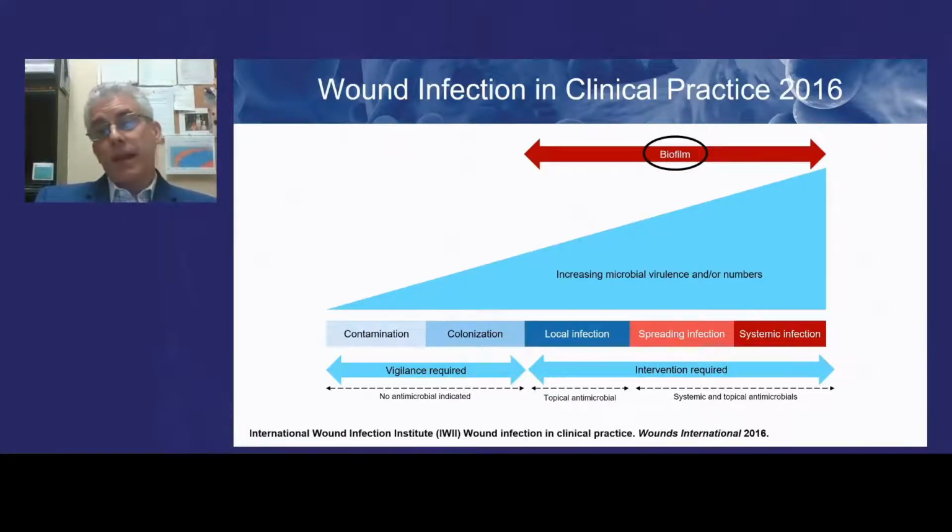Dressing manufacturers really had to step up and design their products, their antimicrobials, to deal with this problem, because dressings in the past dealt with what we believed were planktonic bacteria. We now know that bacteria behave in a different way, and the dressings have to adapt to this new paradigm, this new way that bacteria survive in the chronic wound.